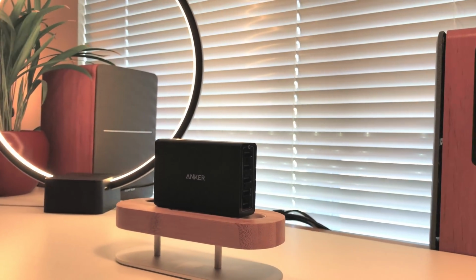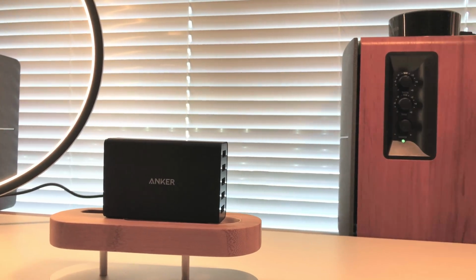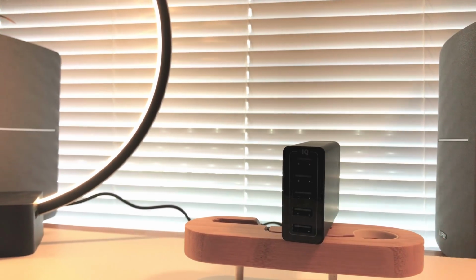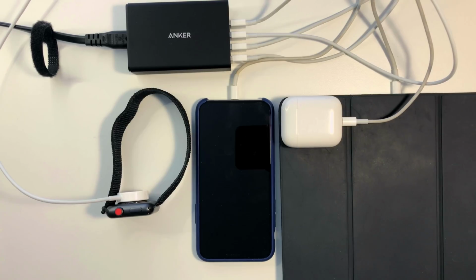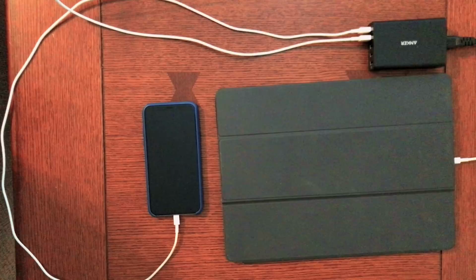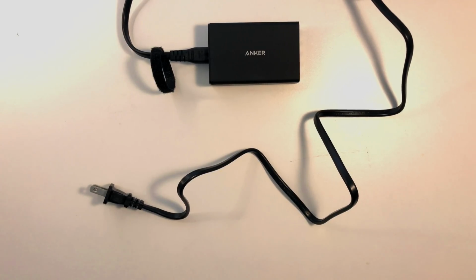Anker has a lot of great products, and this one is no exception. It's a great portable charger. It has 5 ports, all of which are capable of fast charging. It makes it really easy to charge a large amount of devices. I was using this when I was moving to keep my iPhone, iPad, Apple Watch, and AirPods all charged up. It's also great to keep in a room with a lot of people to keep their devices topped up. It packs up really nice with the detachable power cable.